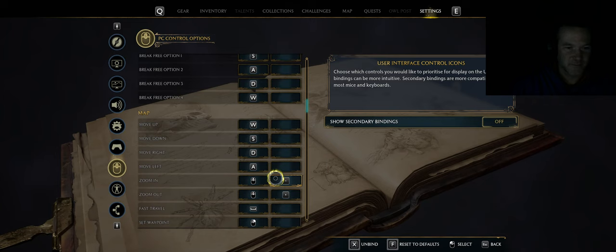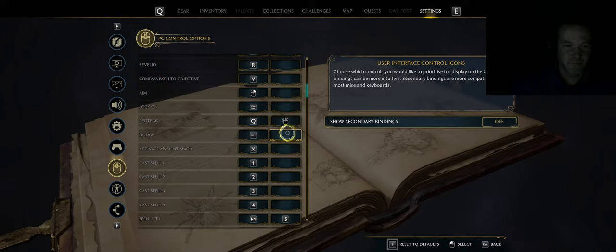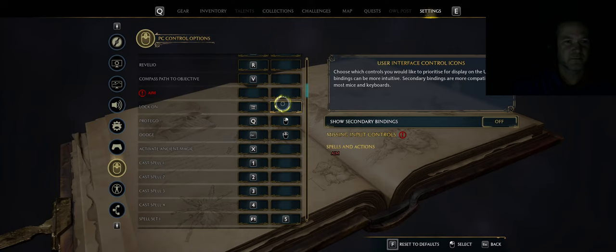You haven't even hardly learned any spells yet. Maybe I want dodge on this one. I like dodge being control, but shift is run, but we'll see. I don't know. You try whatever works for you. Currently assigned as aim. Well, you're aiming with the mouse, so yeah, we'll change that. Haven't needed to aim yet.